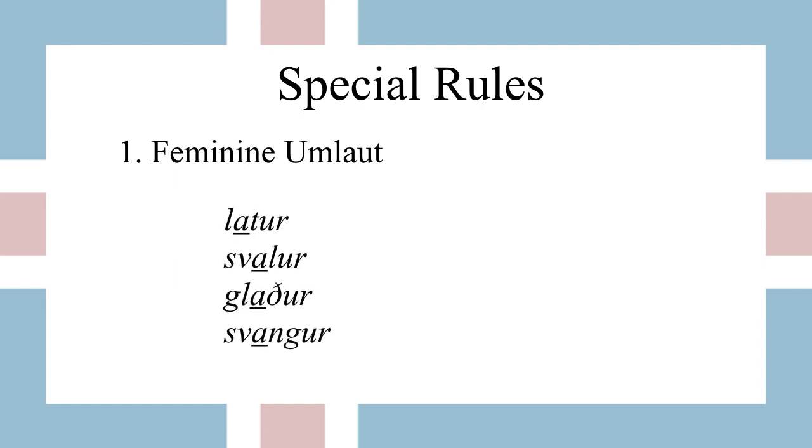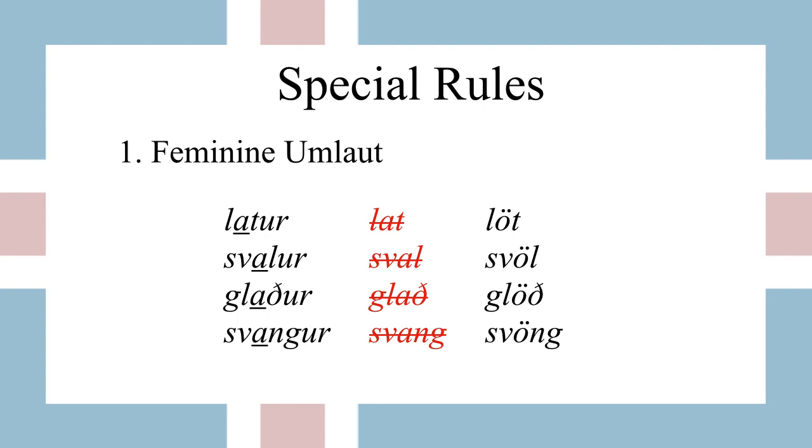This is something that happens to the feminine form when we have an A in the stem of the adjective. So the word latur is the masculine form, it means lazy. We would expect the feminine form to be lat, but that's not correct. Whenever you have a single A left over in the feminine form, it changes to an Ö. So lat would become löt, that's the feminine form.